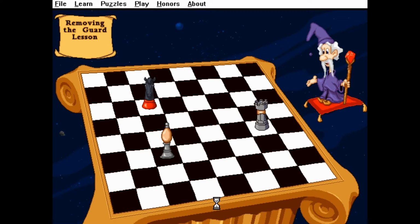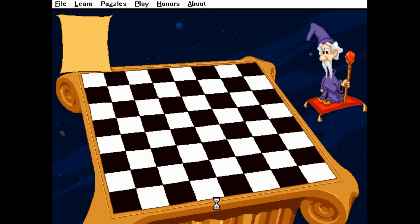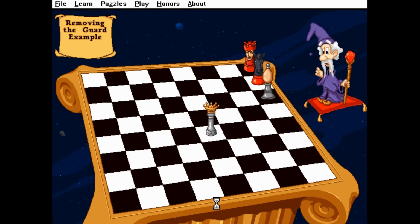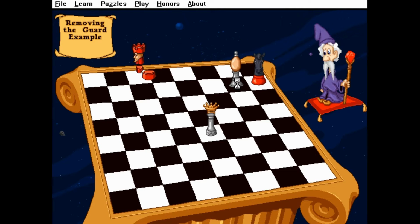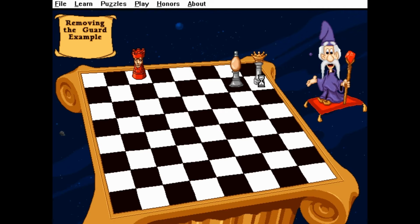Now, it's your turn to remove some guards. Your queen is all set to capture the red knight. But the knight is guarded by the rook. Use your bishop to remove the guard. The red rook is threatened and must move away. The knight's guard has been removed! Now, you may capture with your queen. Great! You successfully removed the knight's guard and captured the knight for your efforts.